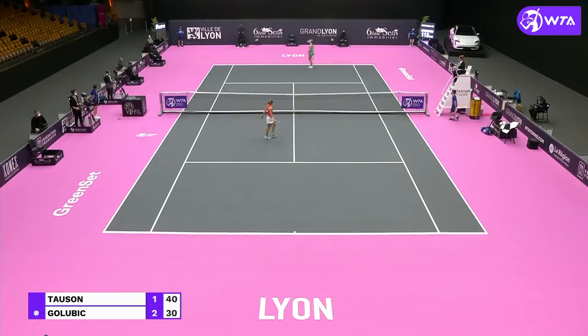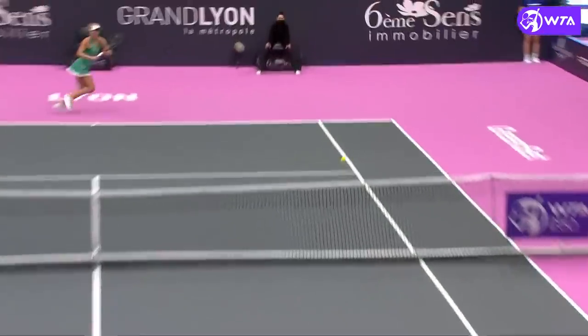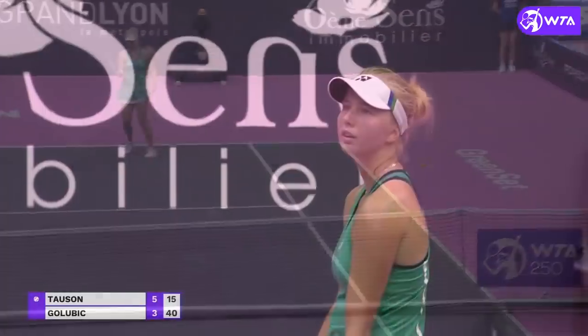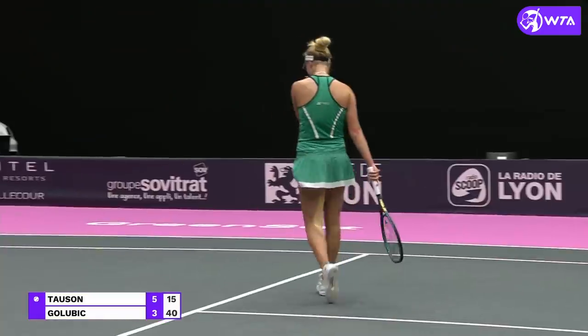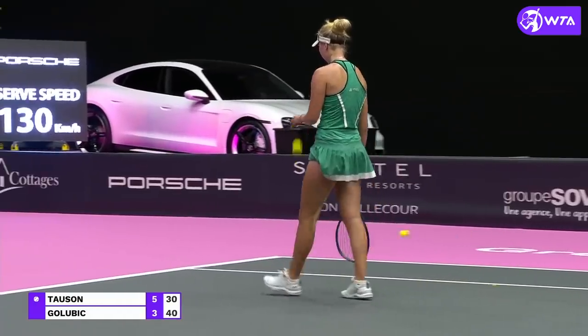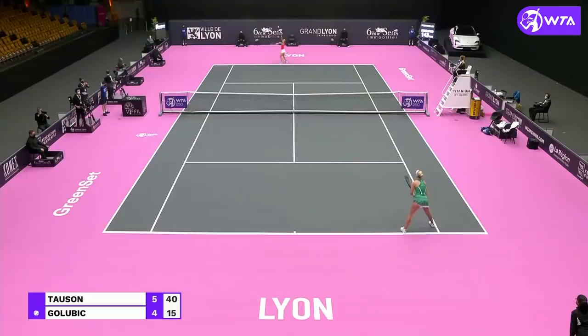That's a really nice sneak forward, recognizing the fact that she hit a really good approach there down the line. Great hand skills does Golubic. She's very comfortable in the forecourt. Oh, good pickup. That was a lot harder than she made that look. It was a really good dig from Golubic there off that forehand wing.